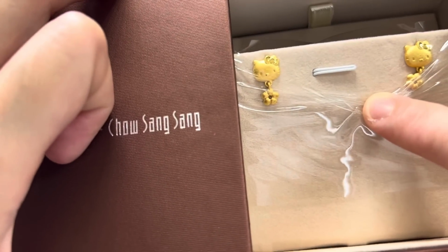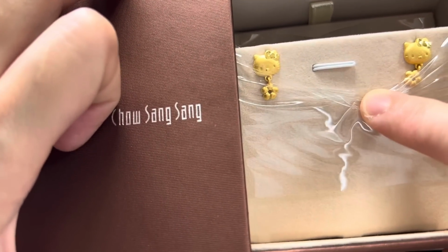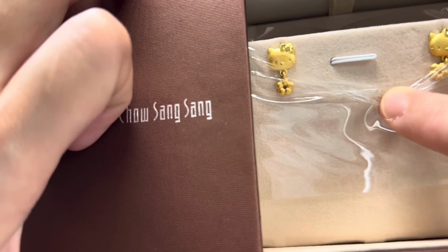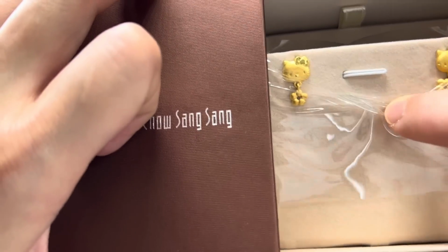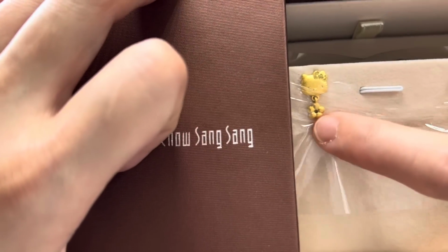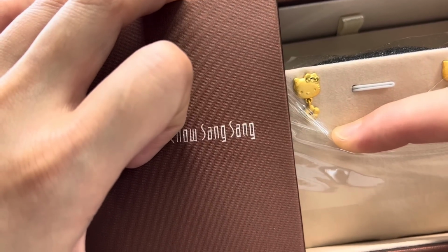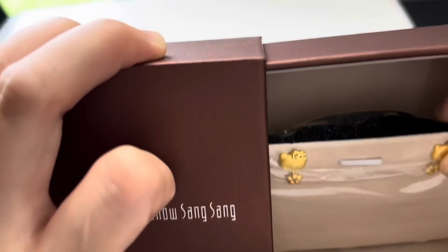Maybe you couldn't see it through the camera, but it has a lot of details in the bow tie and kitten cat face, and also this little flower pendant beneath it. So very pretty. This is a pair of earrings again.